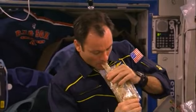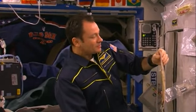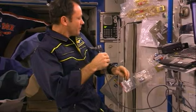You know, that all looks so difficult, and I know studies have shown that eating is very psychologically important for crews on space stations where they're away from the Earth for a long time. Are you able to get some pleasure out of eating, even though it's a lot more difficult than on Earth?